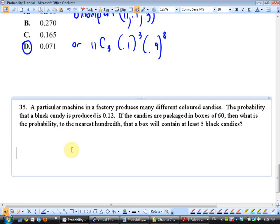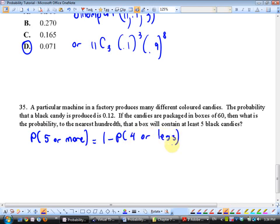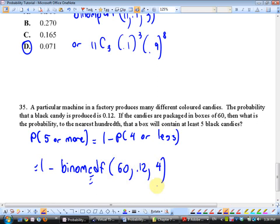Five or, all the way up to 60, clearly they don't want me to do that. I think they want me to use the complement and the CDF function. So here's what I would do. Probability of 5 or more, that's 1 minus the probability of 4 or less. It's going to be 1 minus the binomcdf, because we want an or less cumulative distribution function, of 60 candies, 0.12 chance of getting a black candy, 4 or less, because we're using cumulative.